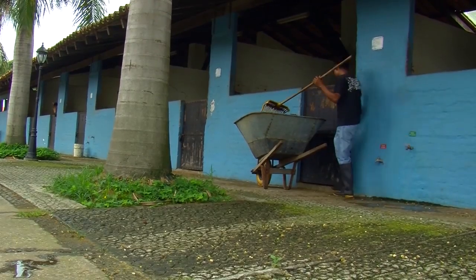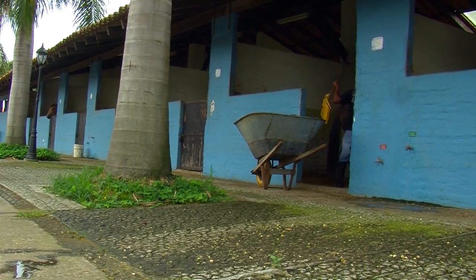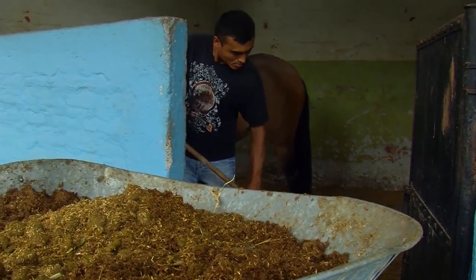When we go into the stall, the idea is not to bother the horse, rather to be as quiet as possible. You can talk to them, but to let them know that you are in their stall, not to invade their space or cause trouble, but just to clean as carefully as possible.